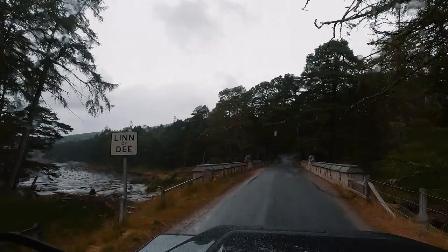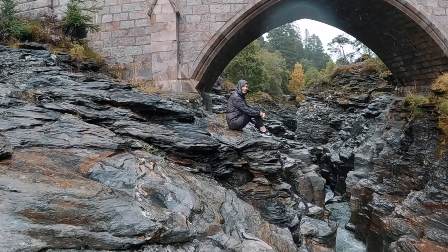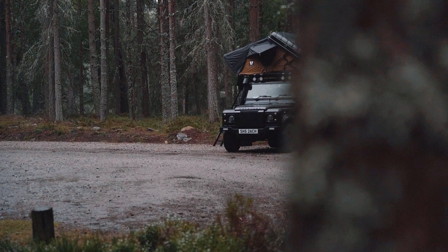After a bit more exploring, we found ourselves at the Linn of Dee, a preferred picnic spot of Queen Victoria, where the cascading waterfalls gave us a taste of the epic things to come. We pitched up our home on wheels for the evening and we called it a night, ready for the adventures in the morning.